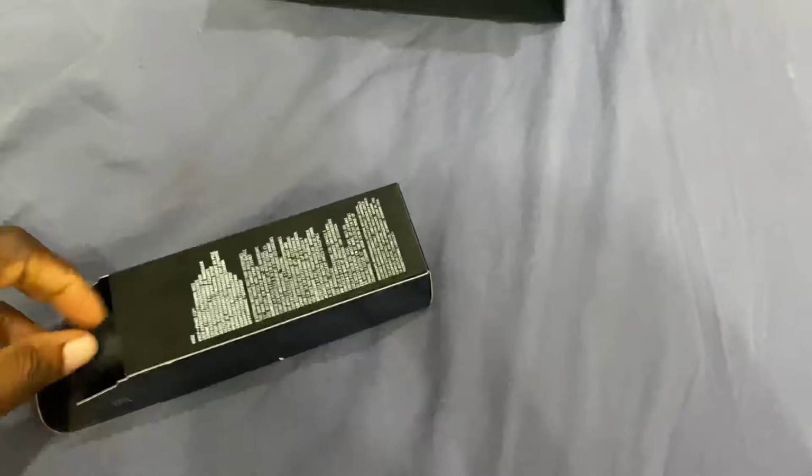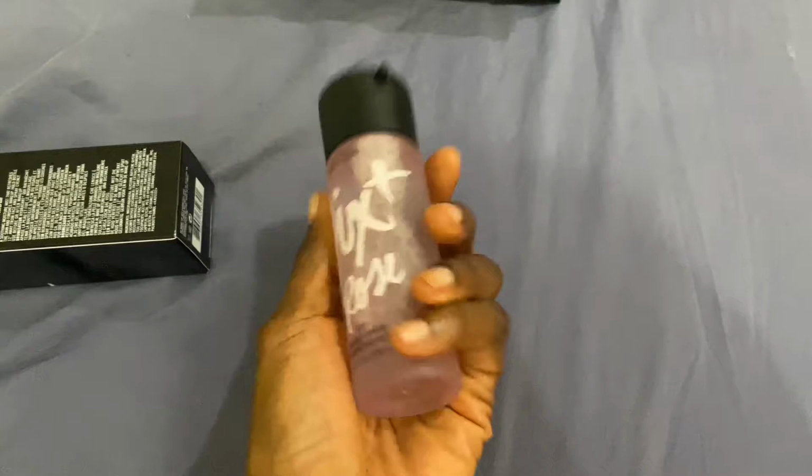I picked up a Fix+ Rose. The girl there was like, you like rose? I was like, yes. She likes coconut, but I like rose. I love the rose scent in the Fix+ spray. I had to top up on this because my own is finished. And because it was customer appreciation day, I'm going to try it out.